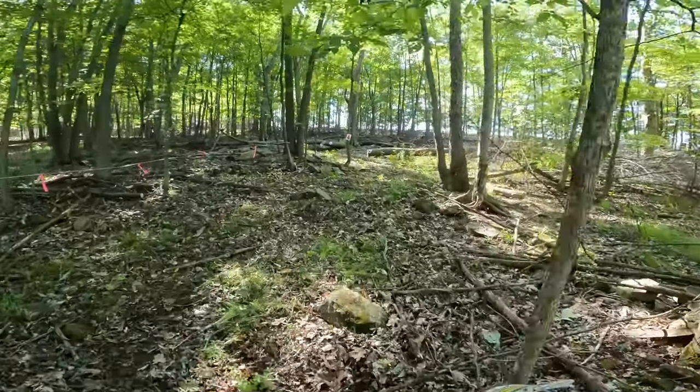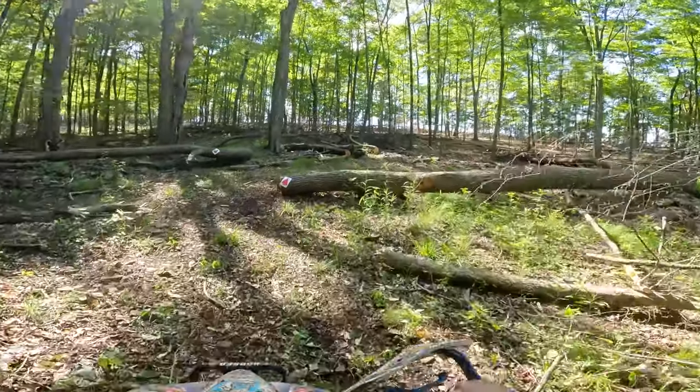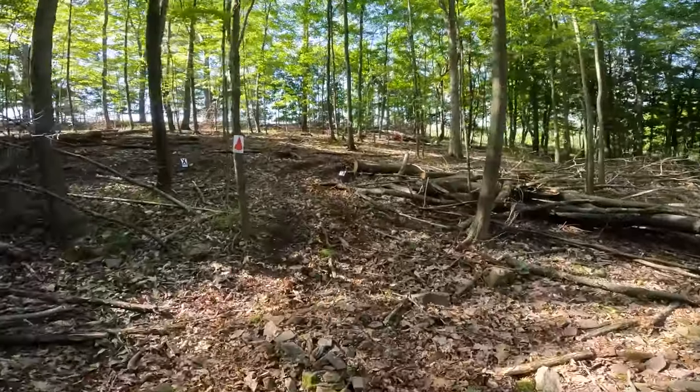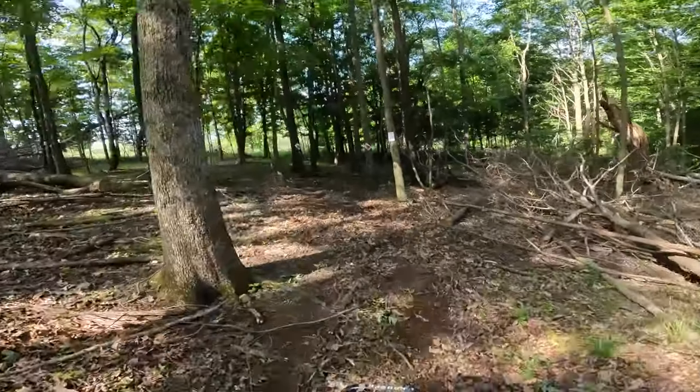All right, so we got here. Woo! Good rock section. And then looks like we're going over rocks right there. Nice. And a hard right coming off.